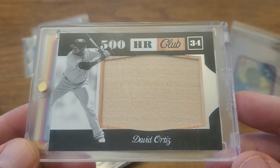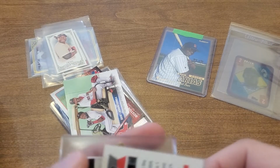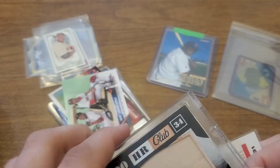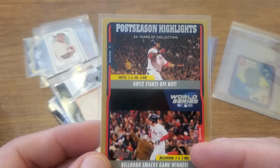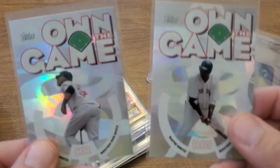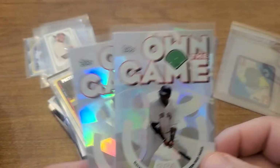So that's a huge piece of lumber. 500 home run club. Oh, I got one sticking to the back. So there's that. That thing is large and in charge. What we got here, season's highlight. Ortiz starts off hot. We got some nice shine here. To own the games. David Ortiz, home runs and RBIs.